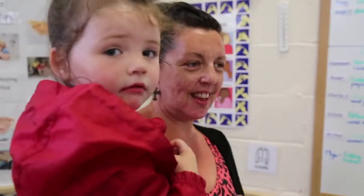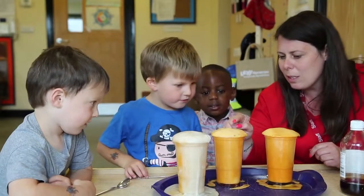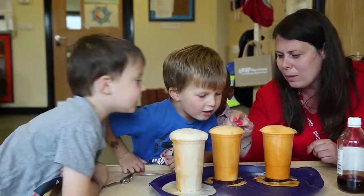We've done painting and we've done cooking and making Play-Doh. We like making Play-Doh. Just anything to help with their development really. Home learning is important because not all children do get to have the same opportunities, so we want to make sure that they do.